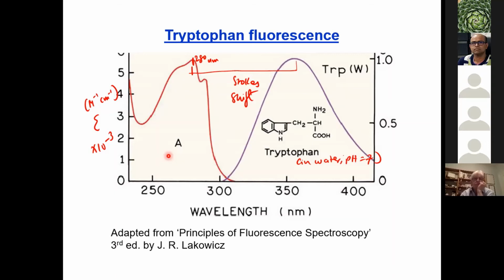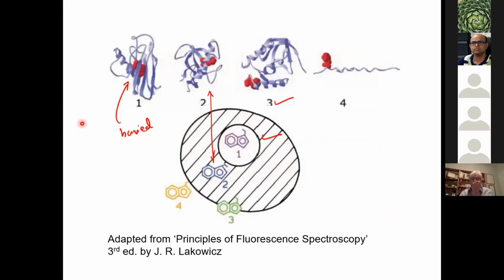Now, what do I mean by tryptophan being sensitive to the environment? If I go to the next slide, bring your attention to the first one. This is the protein, and the red one is your tryptophan. If you go from 1, 2, 3 to 4, what you typically see is that the tryptophan in 1 is very buried. That means it's in the core of the protein.